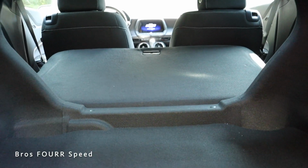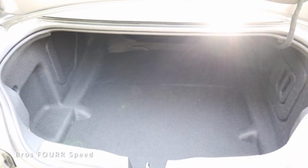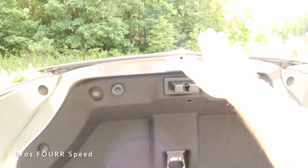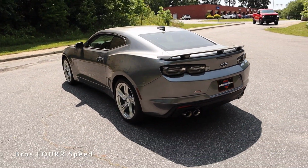And with the back seats folded down, that really opens it up. There's really no overhangs to give you a lot more interior storage if you need it. And then the trunk lid is very lightweight, so that makes it easy to close. And before we work our way to the inside, this does have remote start.